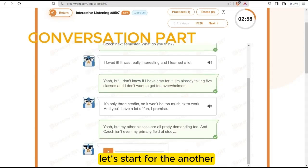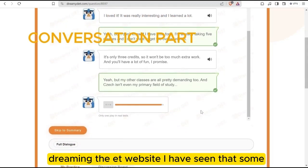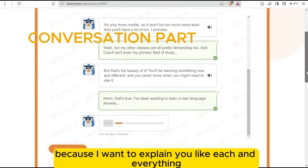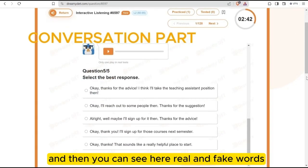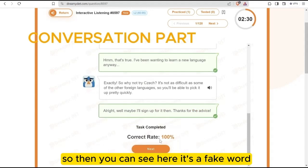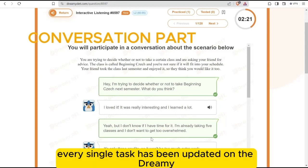Let's start with other practice test materials, because this is the presentation for you, the Dreamy DET website. I have seen that a couple of websites are rolling on YouTube, but what I liked here, suddenly, is that I found this website, and I want to explain each and everything to you. So then the April 2024 update was added on Dreamy DET, which is really great. And then you can see here real and fake words, whether your answer is correct. So then you can see here it's a fake word, and then you can go to the speaking session, and then vocabulary, listening, reading. Every single task has been updated on the Dreamy DET website.